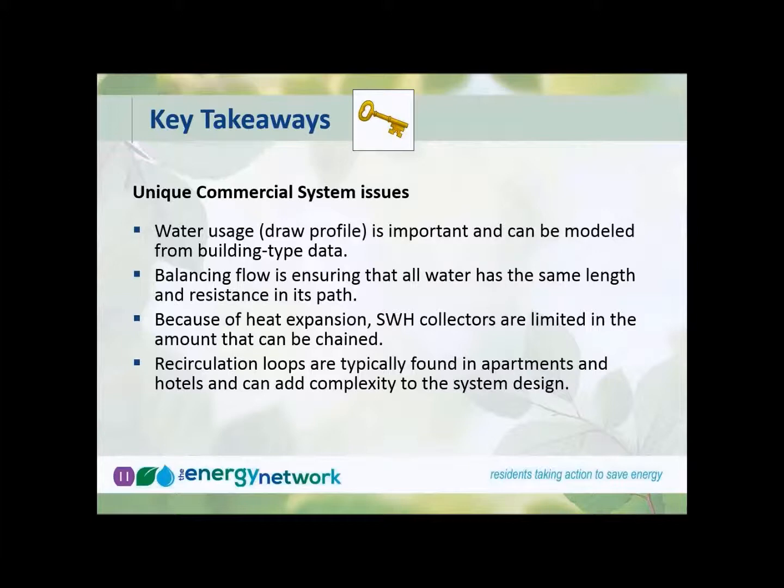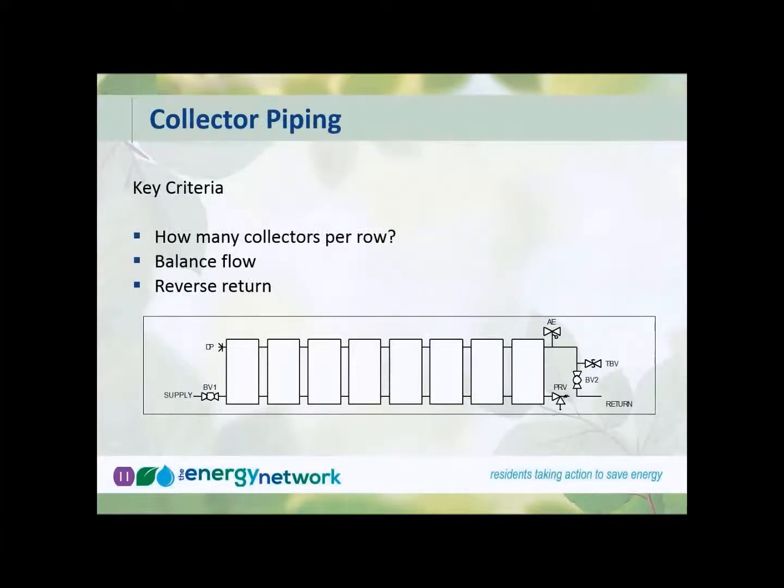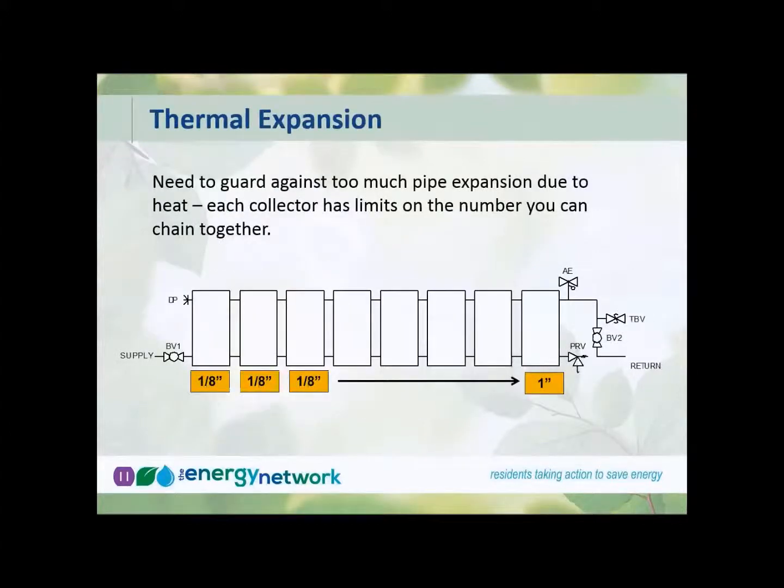All right, collector piping. How many collectors can you put in a row? Balanced flow. We go up to 8 collectors in a row, and that's because there is thermal expansion in the collectors. If you put eight in a row, you actually end up with 1 inch overall thermal expansion. And if you go beyond that, then the pipes can be damaged, collectors can be damaged, and the floats can go off too. It will not act like a reverse return solar piping system.